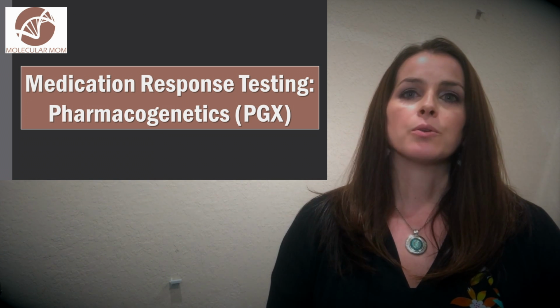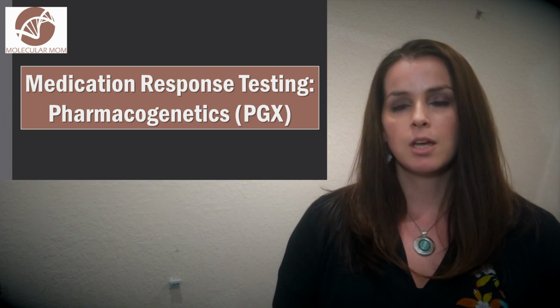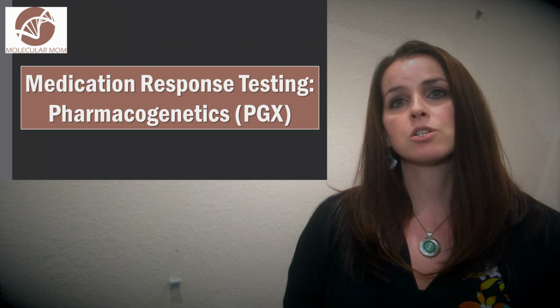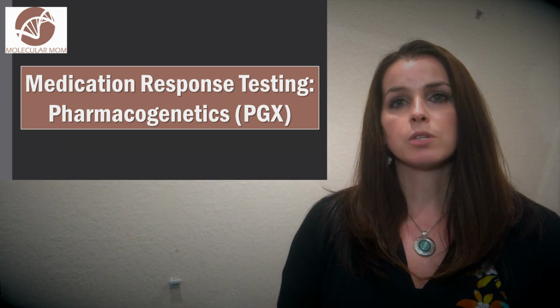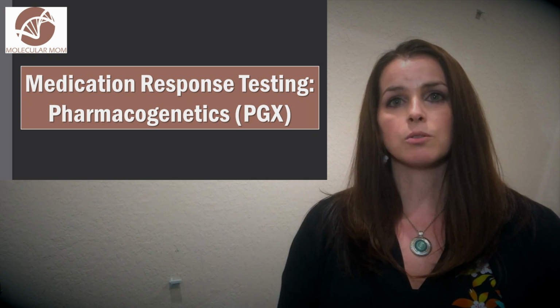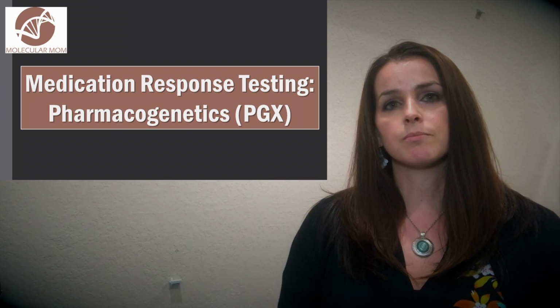It's often referred to as a drug response test, medication response test, pharmacogenetics, maybe pharmacogenomics, that you may have heard of. If your doctor prescribes you medications, many of these medications do have some guidance based on what your DNA looks like. So if you have certain mutations in particular genes, it can tell you or predict what your response to a particular medication will be. Now, not all medications have this, but just some do have some guidance.